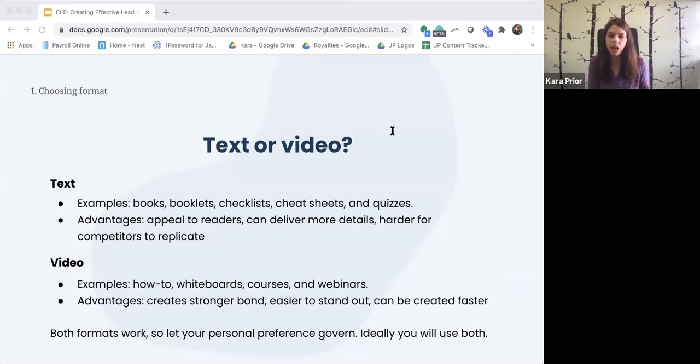When we're talking about videos, great examples are how-to videos, whiteboard style explainer videos, short courses, and full webinars, again keeping it very educational. The advantage of video is that it creates a stronger bond. You can see me right now. There is a level of trust that certainly goes into video. It's easier to stand out with video. It's naturally unique. It's you speaking to your prospective clients, and it can be a bit faster to create. You don't need to sit down and write out a lead magnet if you have a topic.